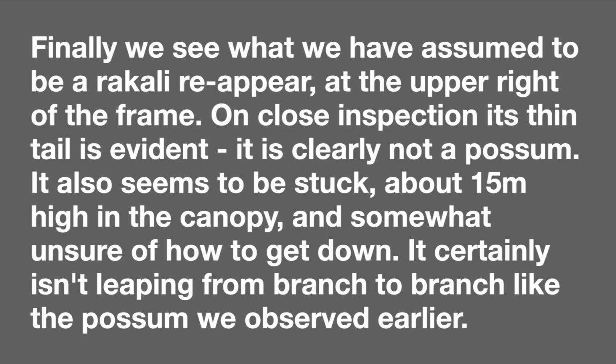Finally, we see what we have assumed to be the rakali reappear at the upper right of the frame. On close inspection, its thin tail is quite evident. It's clearly not a possum. It also seems to be stuck about 15 metres high in the canopy and somewhat unsure of how to get down. It certainly isn't leaping from branch to branch like the possum we observed earlier.